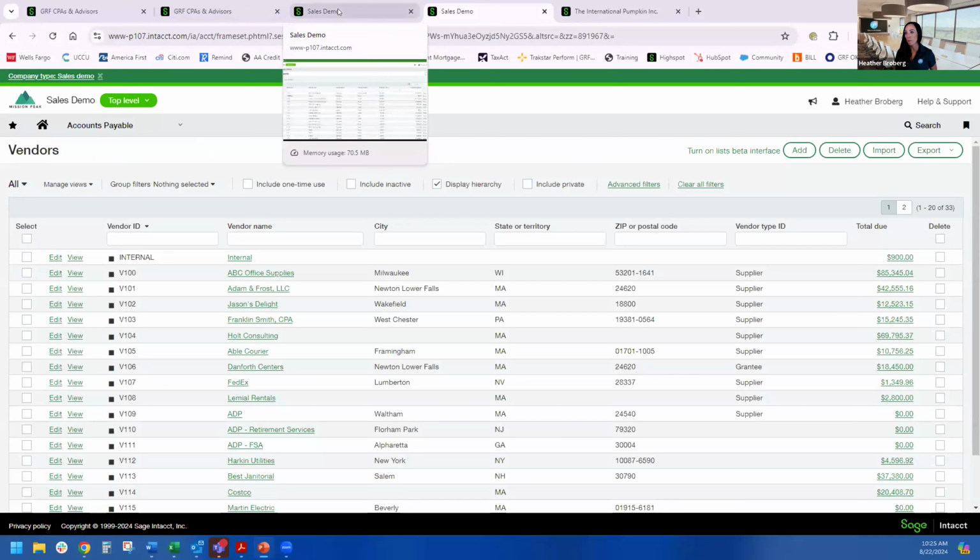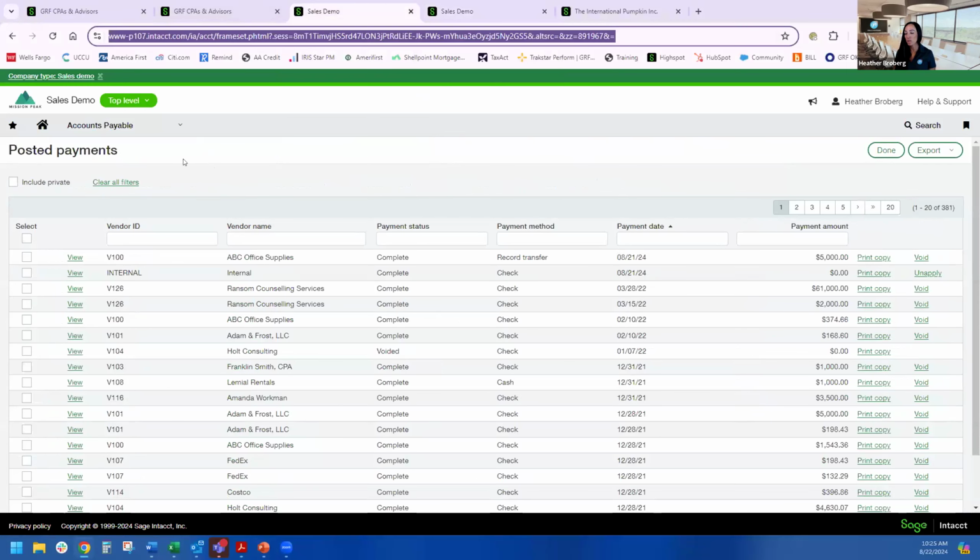We are going to pop over here to the demo environment. I'm first going to go into our accounts payable posted payments. As I mentioned earlier, we now have the ability to unapply credits in posted payments. And as I showed on the screenshot earlier, there is now an unapply. For any payments that have credits applied to them, you would have an unapply option.